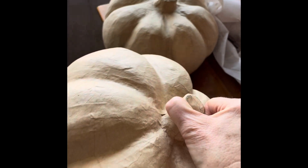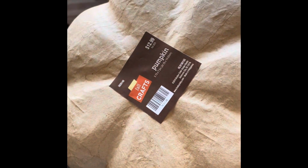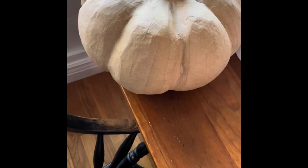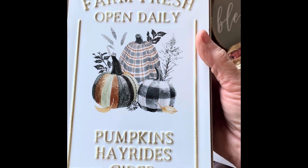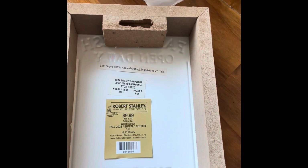These two paper mache pumpkins are quite large. They are $12.99 a piece regularly, so pretty much if I had paid for these two, everything else you see here would be free. This gorgeous wood and metal sign is regularly $9.99, which means I paid 99 cents.